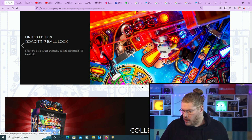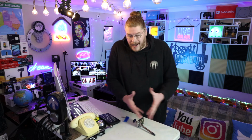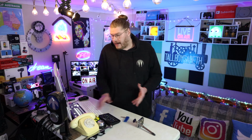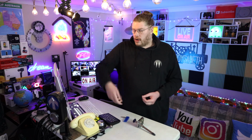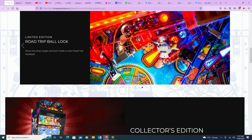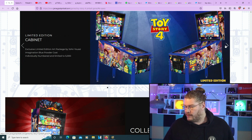Road trip pinball lock. That's kind of cool. I absolutely love actual ball locks, because a lot of these games these days, Stern, not a physical ball lock, an actual ball lock is what I want, is what a lot of people want, right? This is awesome, having an actual physical ball lock. But a lot of the games have a digital ball lock where it's ball lock 1, ball lock 2, ball lock 3, and then multi-ball. But the balls come back to you, right? There's no physical lock. So I absolutely love that there's a physical locking system that actually locks the balls in place, and it's not just digital.